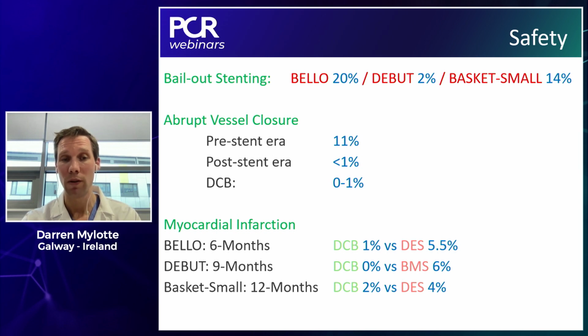And that's because we understand how to prepare these vessels better. And also the medications are better. The antiplatelet therapy is better. We check ACTs in our cath lab. So there are many other things that help us ensure that we're going to get a good outcome. If we then look at myocardial infarction rates at 6 months, again, these are first-generation DCBs versus first-generation drug-eluting stents or bare metal stents. I would suggest to you that the results in terms of myocardial infarction between 6 and 12 months favor DCB over first-generation DES or bare metal stents. So in terms of procedural safety, I think we're looking good.